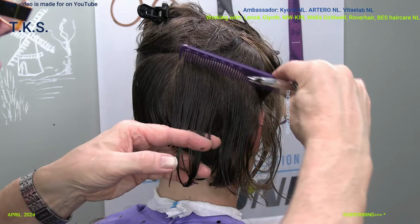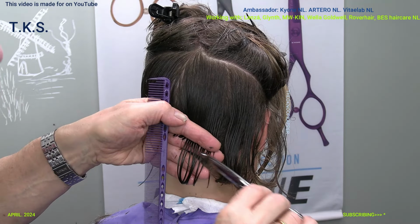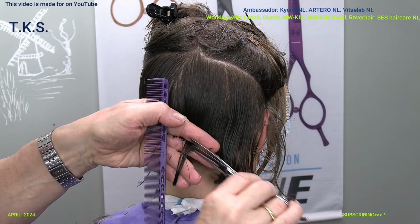Do this of course on both sides. First lay them into the line, leaning with my fingers on the skull bone.